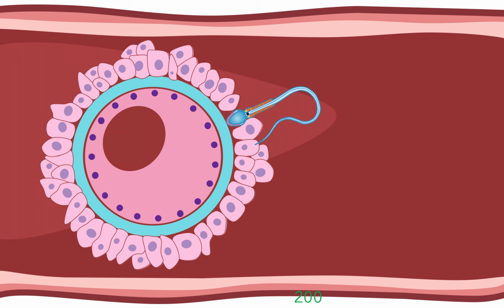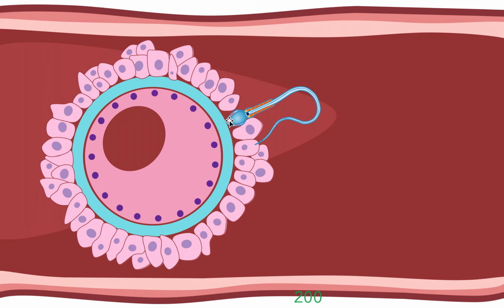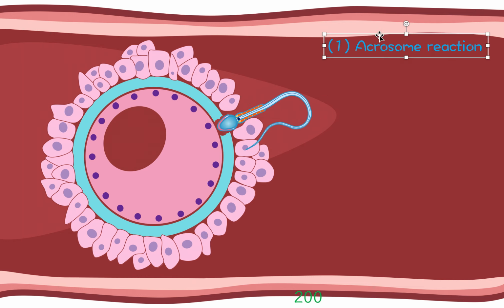Now, the sperm has some very special structure that can help break down this layer. This layer is really hard to break, but the sperm has this structure here called the acrosome. The acrosome has a bunch of enzymes in it that's going to be released. And these enzymes are molecules that can break and destroy stuff. So as soon as these enzymes from the acrosome are released, it's going to break down this layer. Kind of like this, right? So the sperm can then dig in. So let me write that down for you. It's called the acrosome reaction.